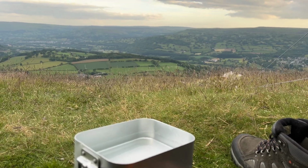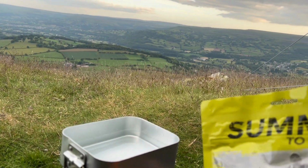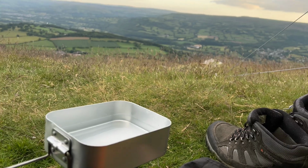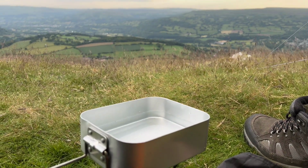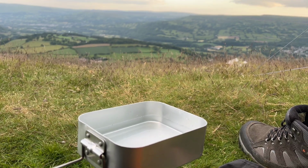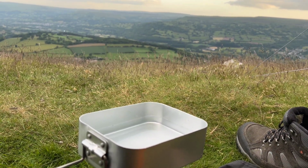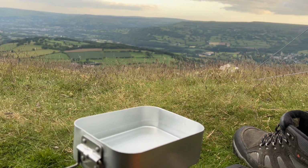Okay, water is on the boil, ready for my summit to eat meal. Now these do kind of save weight, but you just got to bear in mind that you need quite a lot of water to make them as well, and water's heavy, so you can't win really. However, the summit meals for me are the nicest, so yes. And of course there's no washing up.